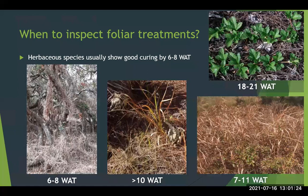Okay. And so that air potato was only 6 to 8 weeks after treatment. With the poodle cut, pretty much everything above the poodle cut is going to die, but that may not necessarily be true for all cases for the material left on the ground. And so this was an excellent treatment of that air potato.